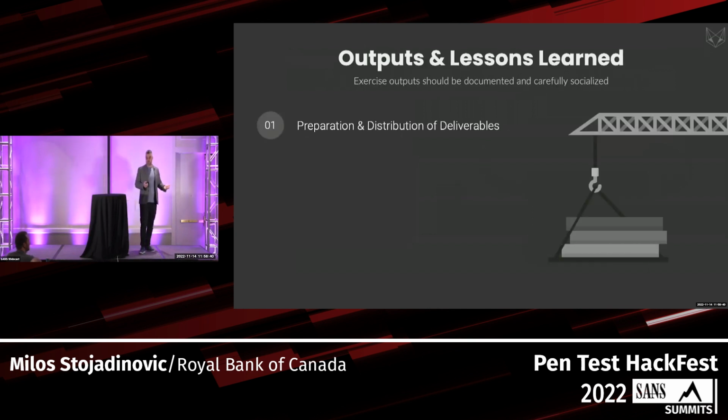So on our outputs and lessons learned side, we prepare and distribute deliverables. I'm not going to go into the details of those. Maybe in your organization, it's a PowerPoint. Maybe it's an Excel spreadsheet. Maybe it's an 80-page Word document. You have to understand the security culture in your organization and who you want to drive influence and change with.